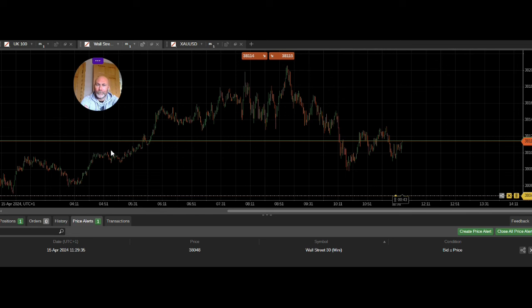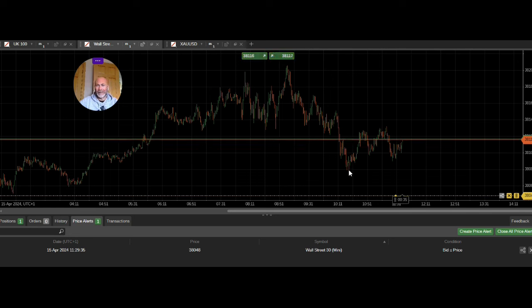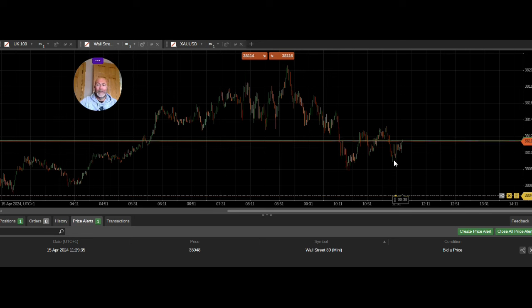As I said, the key to this really is maintaining your discipline. Initially we said that support was here. We then identified that the new support level had been achieved, which was here. We set a 10-point stop loss, 20-point take profit. Very happy to take the 10 points, and as I said, we do this 5 or 6 times during the day. That's 50 or 60 points per day. So that is a really, really good example.